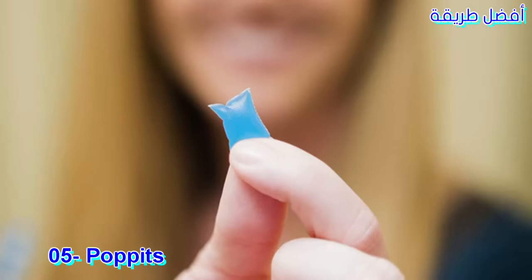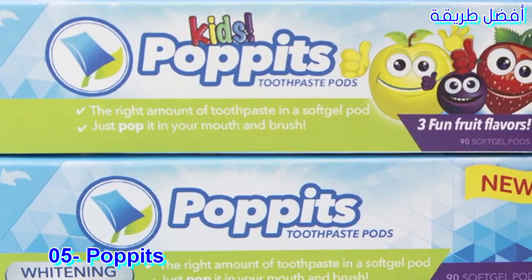Goodbye plastic tubes. Hello pods. Poppets, say hello.